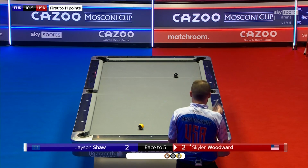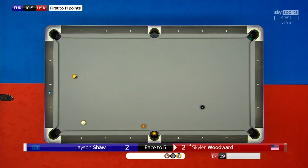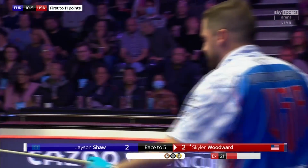That's got to go. Still not out of the woods. He's fairly straight in, and as you can see, he can't make that 8 ball also in the same corner. He has to play for another pocket. There's still work to be done.